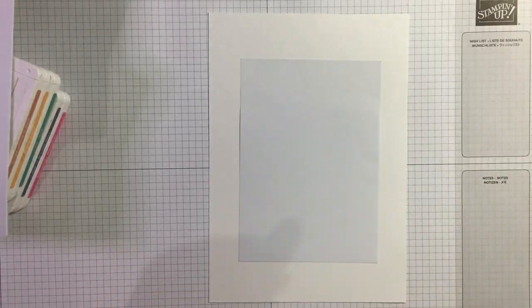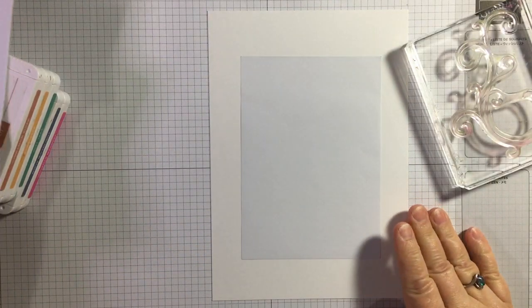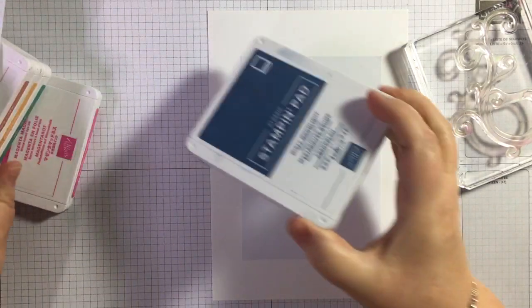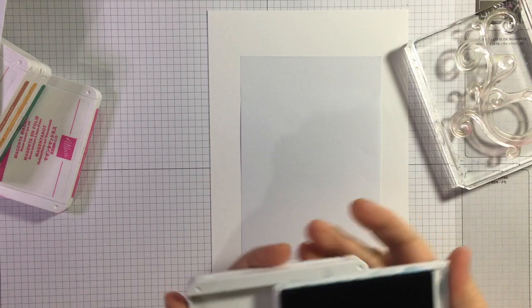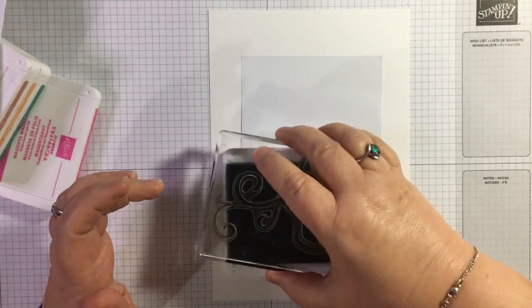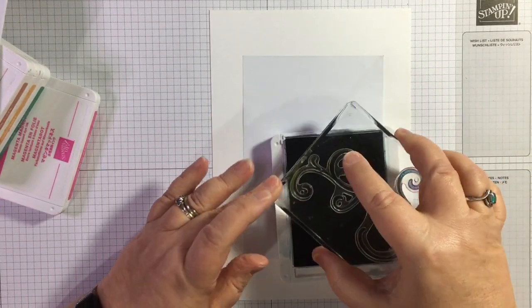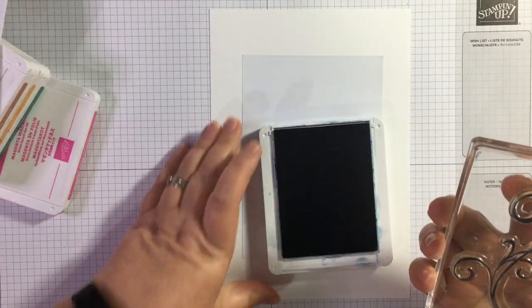And that's that. So then I am going to use the swirl and I'm just going to stamp here. I think I will use the Misty Moonlight for the swirls and then I'll use the other colours for leaves and flowers and birds and whatever else I decide. And Misty Moonlight, I've enjoyed Misty Moonlight, although Night of Navy is my favourite. Misty Moonlight has been quite a favoured colour, I think.